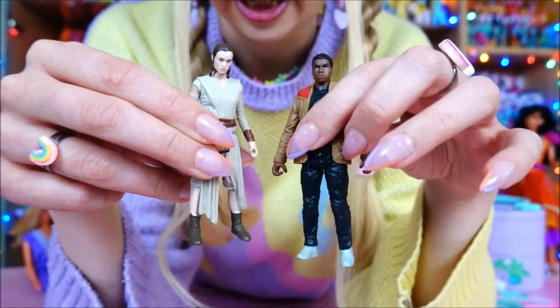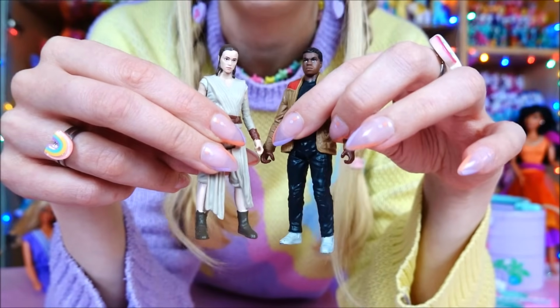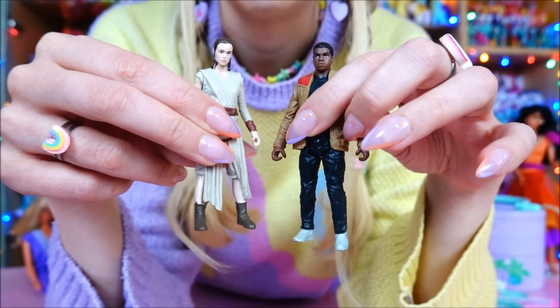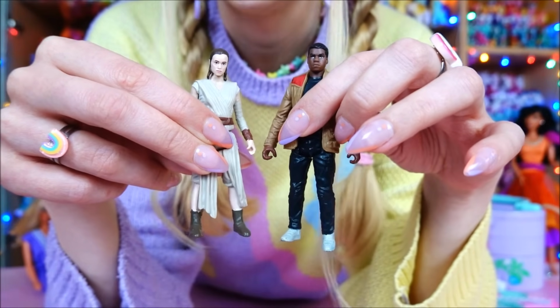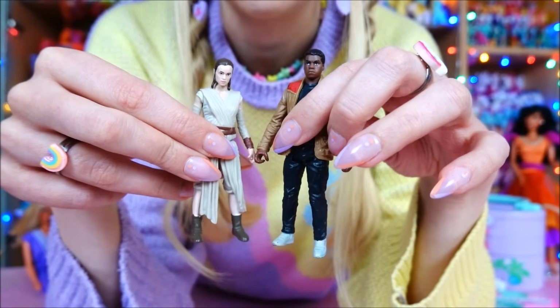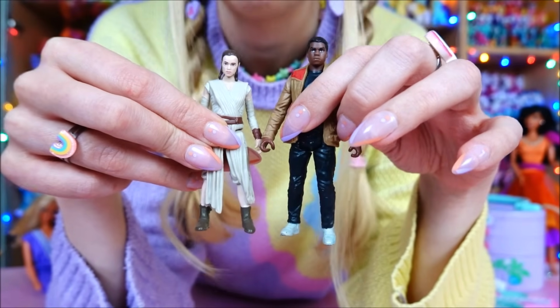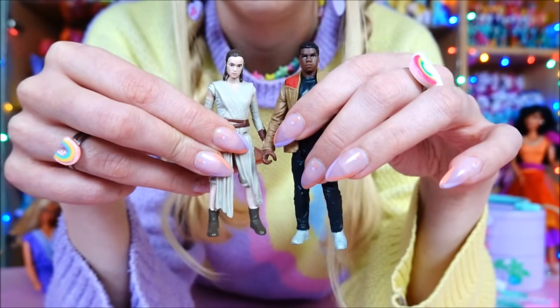I have almost no sequel trilogy characters. I'm not the biggest fan of the sequel trilogy, so episodes 7, 8, and 9. I don't think they're bad movies. I just didn't really click with them. My era is the prequels, the 90s Star Wars movies. That's my era when I got into them. So that's my favorite, and it's natural that I didn't click with these characters as much.